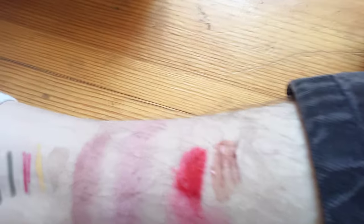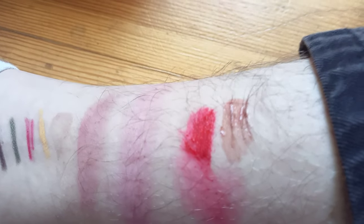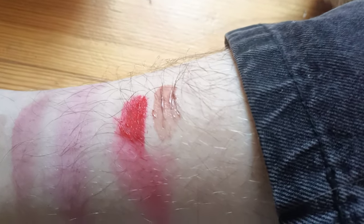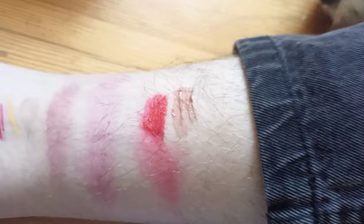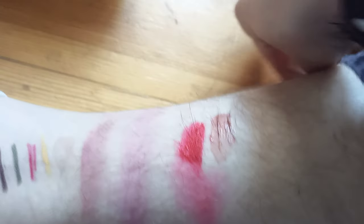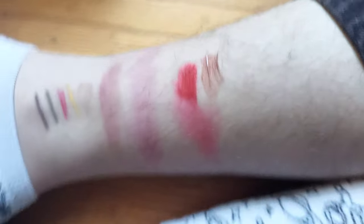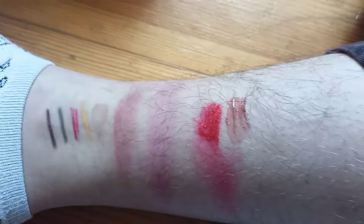I haven't been using it a lot because when I'm at my boyfriend's, I just take the stuff that I want to use up the most. So I don't take my favorite things. So I haven't been using any of my favorite things. But I do quite want to use this a lot more.